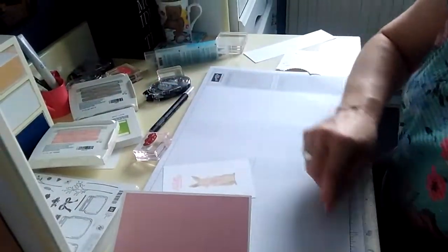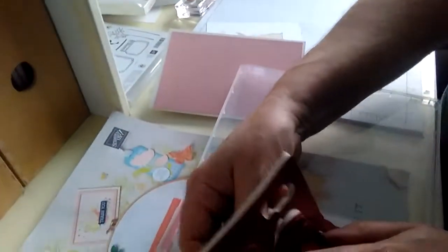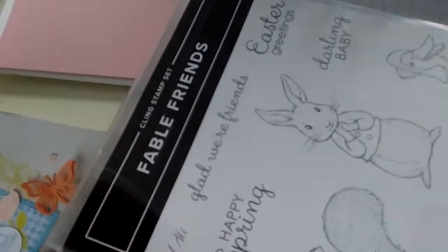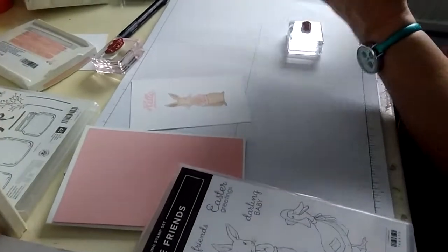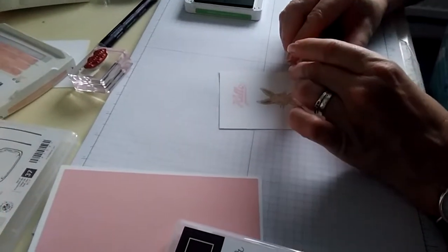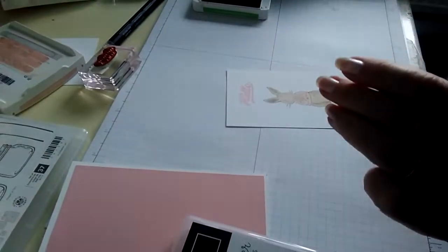And I'm just going to put some little sprigs of grass, which is another small stamp in this stamp set. And I'm using Granny Green Apple. Now you see, I'm already confused. I want to do that with it, and all I've got to do is that with it. So just some little bits of grass around here, just to add a little bit of extra colour.